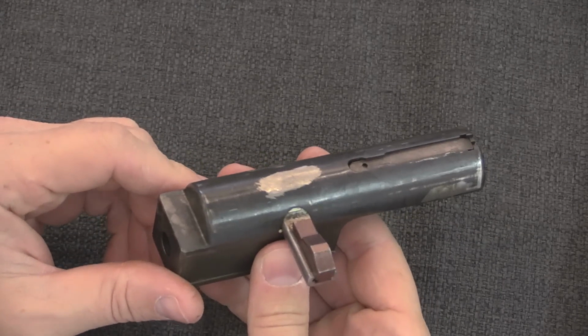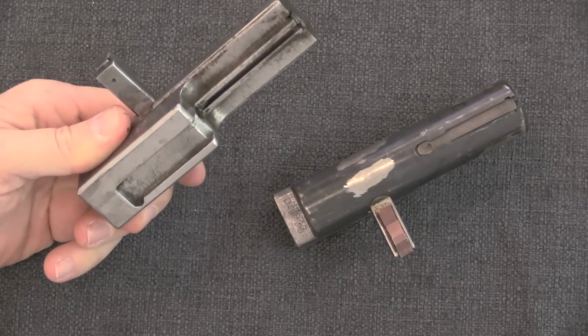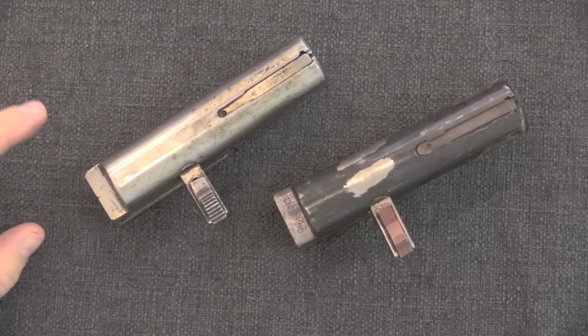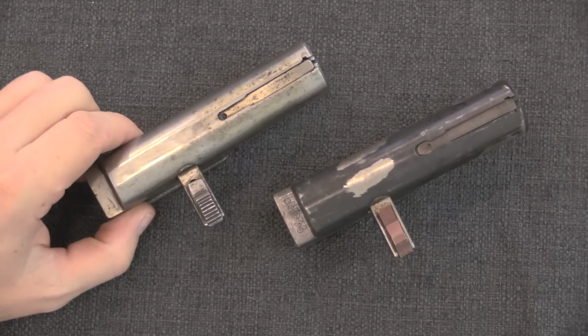That's it. Very simple. In fact, the bolt is so similar to a PPSh bolt that an actual PPSh bolt, like this one here, will in fact drop into the Šokac and just about function. It's just a little bit tight, I think, on the top surface.